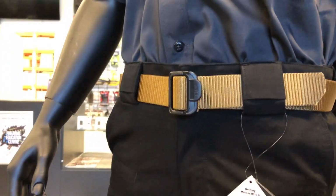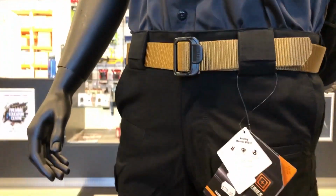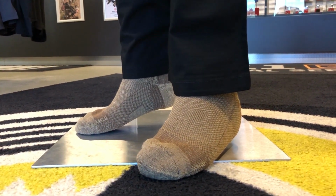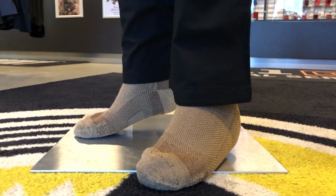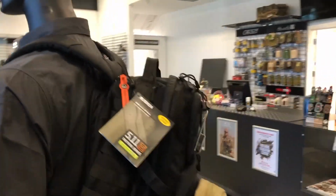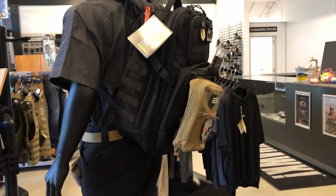TDU belt. And then also Stryke Pants. You can also get yourself some awesome 6-inch 511 socks. The tech behind these are really cool, extremely comfortable. Got a very cool Rush 24.